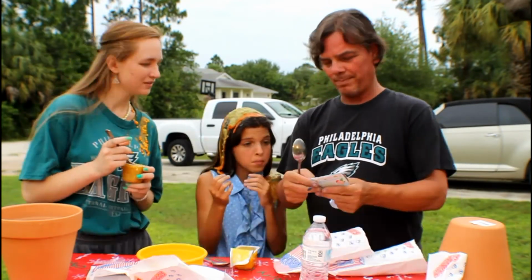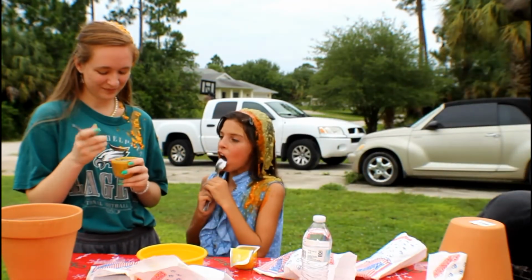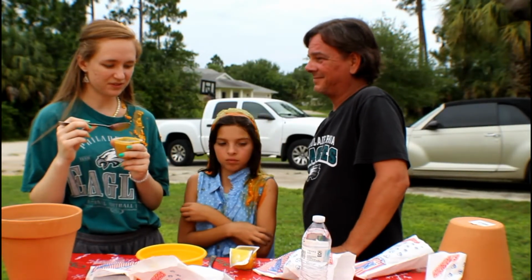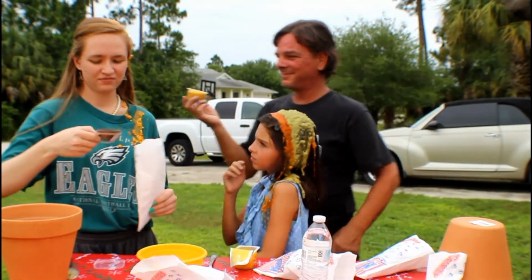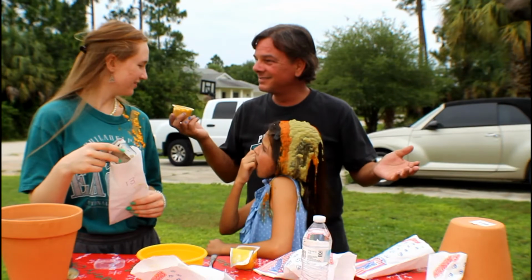Mango apple twist. That can't be that bad. What'd you get, Alex? Oh, you're waiting to do it? Are you gonna do it? I don't know if I can. What's going on your head? Broccoli, carrot, and cheddar cheese. You love broccoli soup when we go out to eat. I know, but that tastes different.